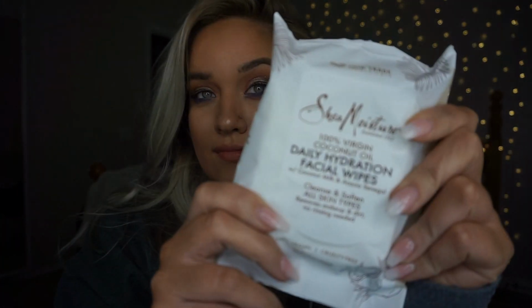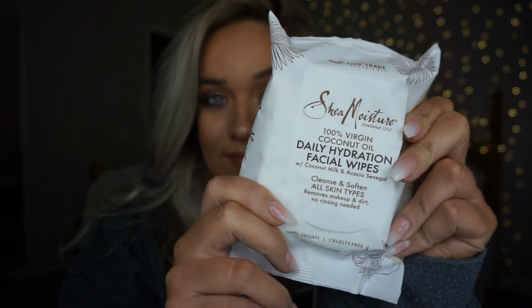I have been getting a lot of questions recently about a skincare routine, so I just wanted to really quickly do like a get unready with me. My skincare routine is pretty minimal, but I do have some staples that I continuously use.